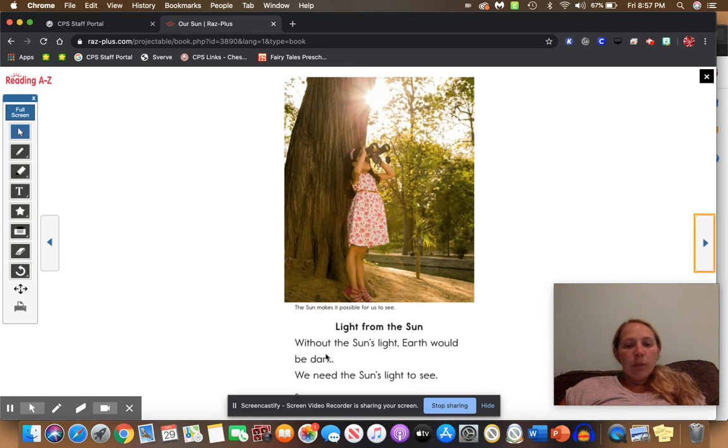Light from the sun. Without the sun's light, Earth would be dark. We need the sun's light to see. The sun makes it possible for us to see.